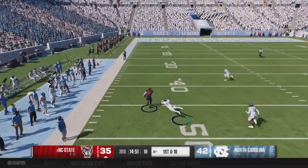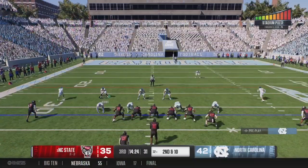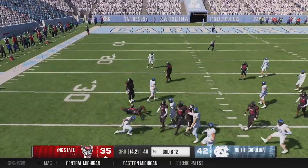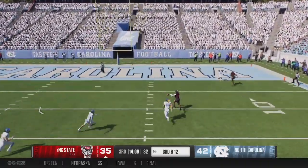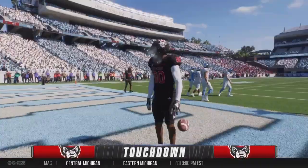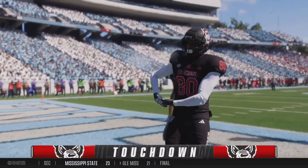First play of the drive, he looks left for a completion. Big gain across. Quarterback pulls the ball. It's a keeper. Tackled behind the line. Anywhere to go in the keeper. Quick throw to his receiver. Finds a man downfield. That's a big gain to the right. Touchdown, Wolfpack. This offense really clicking.